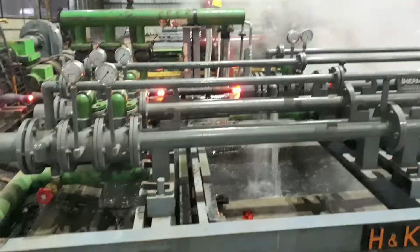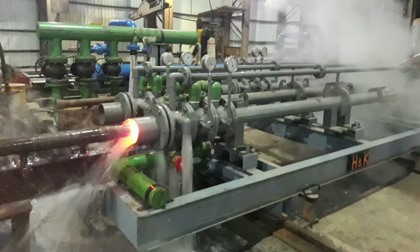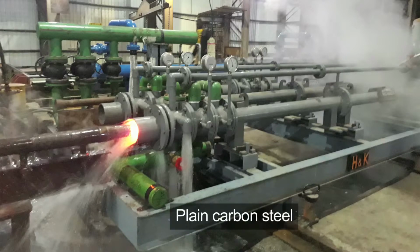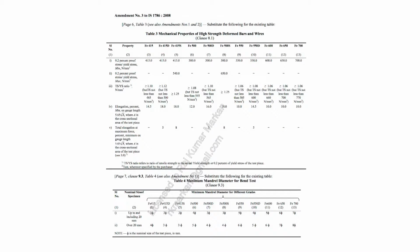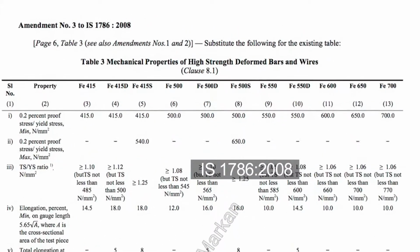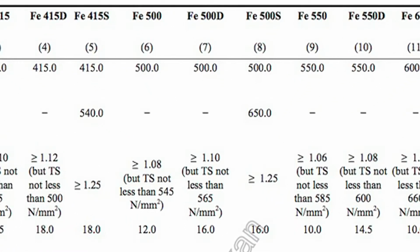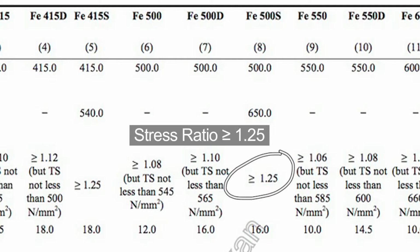quenching pipes. Recently, THERMEX created history by producing grade B500 DWR of international standard ISO 69352 from plain carbon steel. Grade B500 DWR is similar to FE 500S of the Indian standard IS 1786-2008. These are very high ductility rebars, a prerequisite for severe seismic hazard areas, and have a strict codal requirement of minimum 1.25 stress ratio.